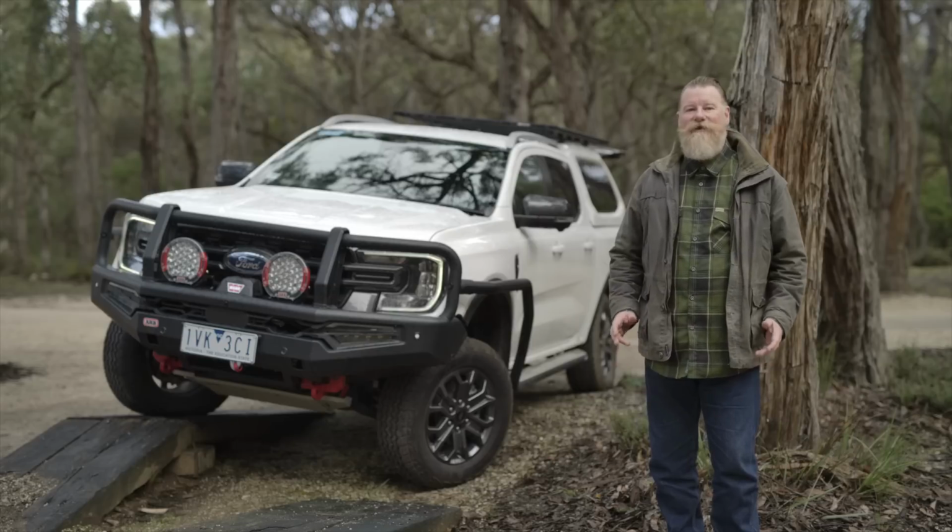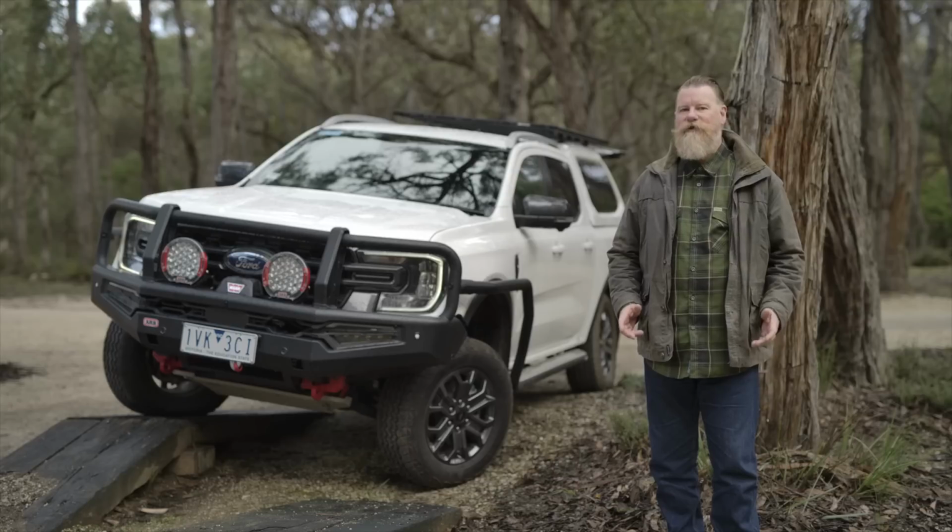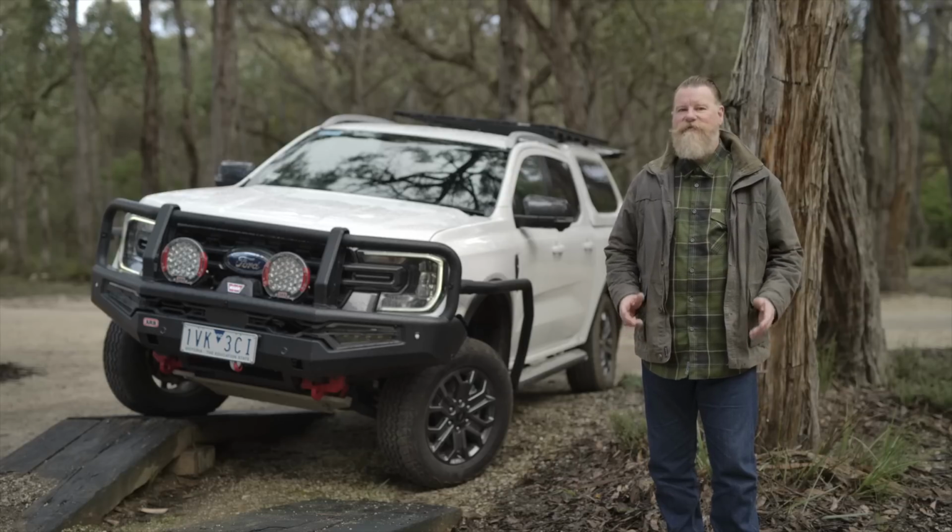It's been a long time coming. In fact, it seems like it's taken forever. But the all-new next generation Ford Ranger is finally here. And we're here at the AARC Proving Ground in country Victoria to test it out on the various tracks.